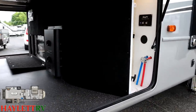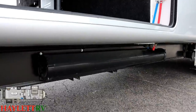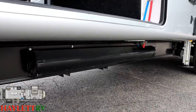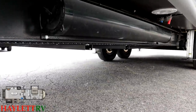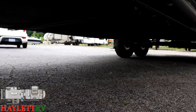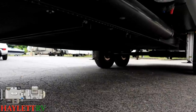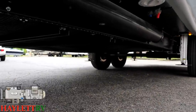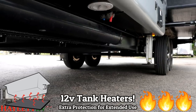But it's the little touches that will separate them. For instance, when I take a knee here, you see it actually comes with a tube for your sewer hose so that you don't have to mix that in with the rest of your cargo. And Montanas just have so many of those detailed touches that separate them. The underbelly, of course, is not just enclosed and forced air heated. It not just has a radiant barrier, it also has actual insulation as well as 12-volt tank heaters. You can't really do much more to an RV than you see right here.